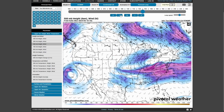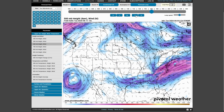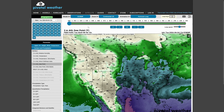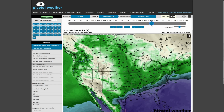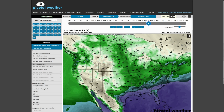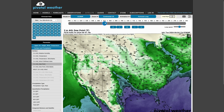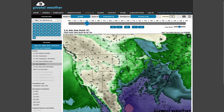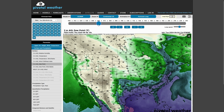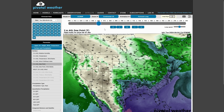And as you can see right here, it does show kind of a trough right here, but really on the European, it doesn't show much of a severe weather threat with this. But we'll look at our dew points real quick and just see how it looks, and there might be maybe a little bit of a severe weather threat there, but it's pretty hard to look at it this far out. But we'll definitely keep watching this, and that'll probably be our next bigger severe weather threat across parts of maybe the eastern U.S., but still it's pretty early to look at it right now.